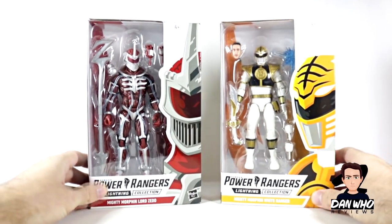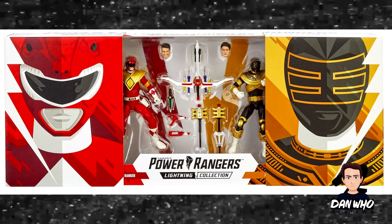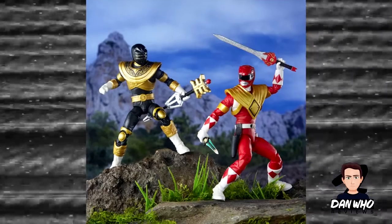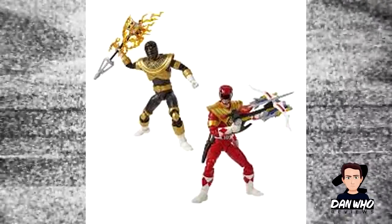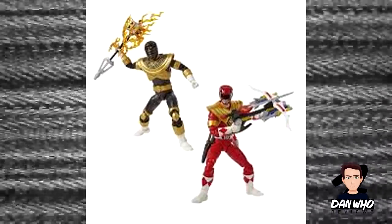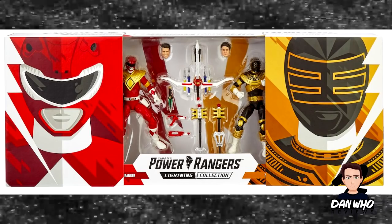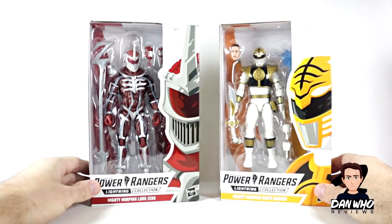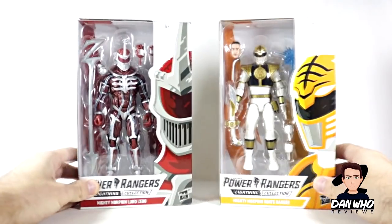But San Diego Comic-Con, I've already teased, is their San Diego exclusive is going to be the Red Ranger using the shield that he stole from the Green Ranger, and then also the Gold Zeo Ranger. Both of them Jason, the character, very happy with that. Not going to lie, if I was going to pick one outfit for Hasbro to make, it would have been that Gold Zeo Ranger. So very happy that that is going to be the exclusive. So fingers crossed I can get hold of that in the UK, as I'm obviously not going to be at San Diego Comic-Con. But enough of me rambling, let's look at these.